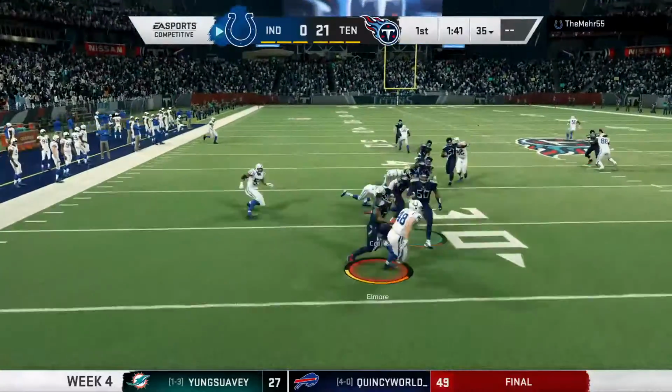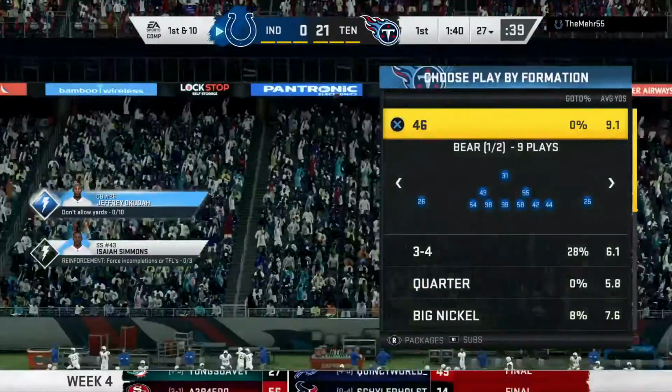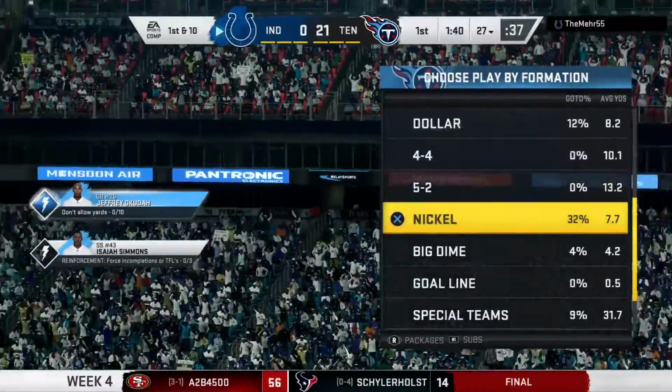This will be taken very short. Then he'll take this across the 25, a couple extra yards, up to the 27-yard line.